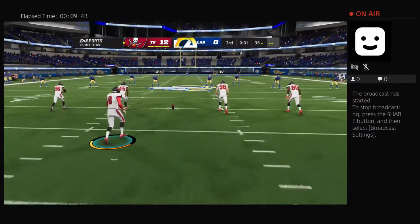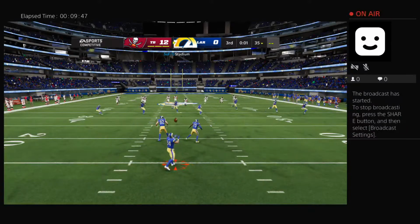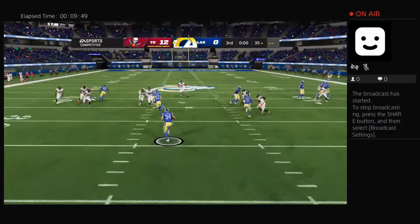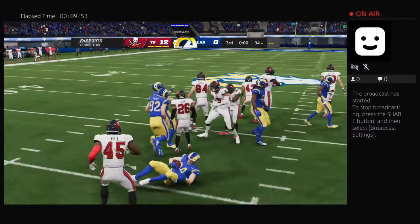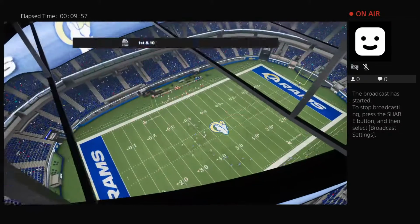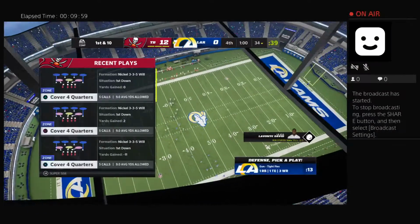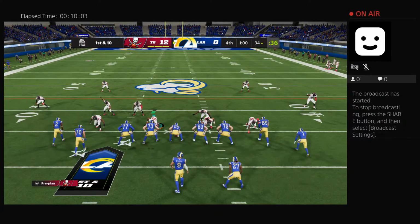They'll run here with Raheem Mostert. Taken at the 15, a short kick. Oh, a dangerous return man showing it here. And he will be taken down here on the return on what will wind up being the final play of this third quarter. Three quarters have come and gone. This is the National Football League on EA Sports.